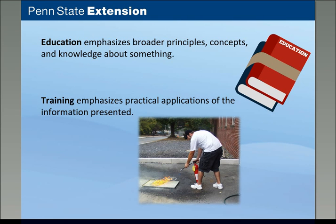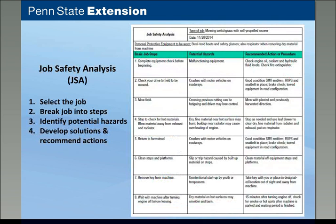Training is generally within a company what is really needed so that employees know what it is they're supposed to be doing and how to perform a job in a safe way. Within this section, there are a few different ways looked at of how you can do the training. One is something called Job Safety Analysis, or JSA for short.